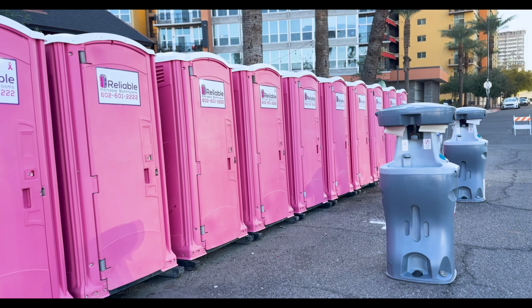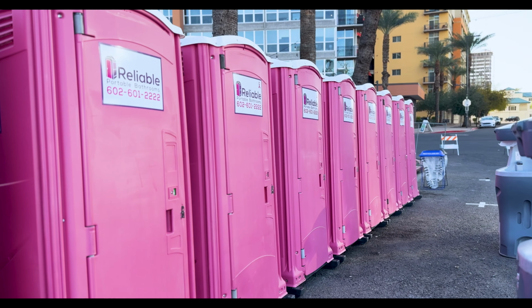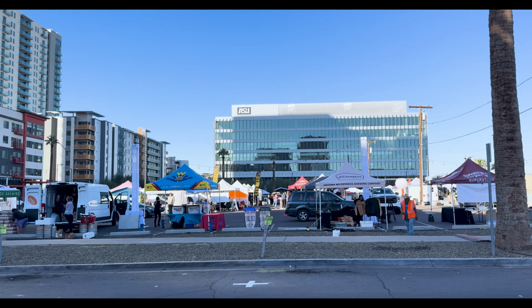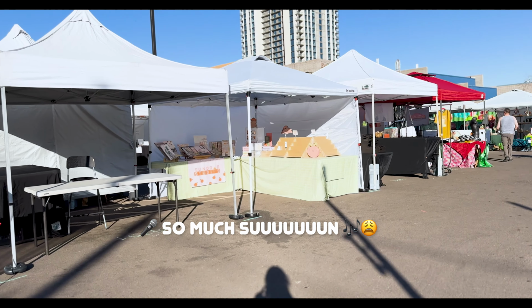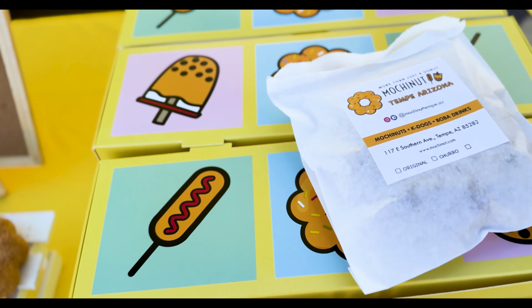You're coming out to use the porta potties before they get all nasty. But it's kinda cute, it's all pink. It's almost like you see where this thing's gonna go. So much sun. I think you might be right. I'm thinking maybe. Thank you so much.